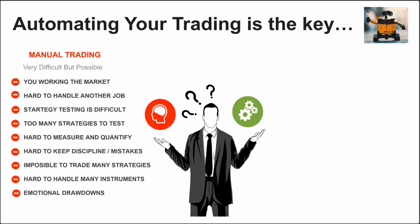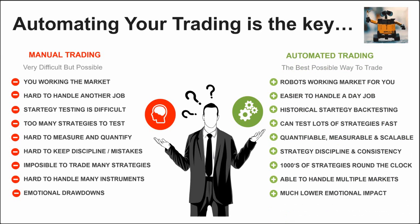You've got to automate your trading, because that removes you from the decision making process, and usually will remove you from all the mistakes that are being made in Forex trading. So when you automate, which is basically the first step to the best possible way to trade, you'll have robots working for you. You can actually handle a side job, which is very important, because you need reserve capital to actually trade Forex.